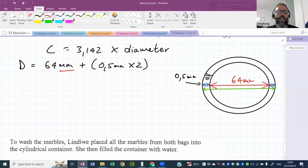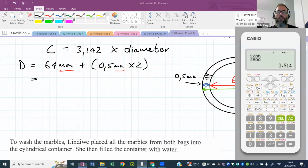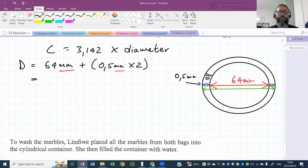Please note, this is why Kia always said, show your units, because you've got to make sure you have all the same units in here. If they gave us this diameter in centimeters, we would have to change it. But they give us millimeters in our dimensions, so we're going to use them all in millimeters. They're all the same now, so we're good to go. What is the diameter of this actual circle? 64 plus 0.5 plus 0.5 is 65. Yes, that is the real diameter of the circle.